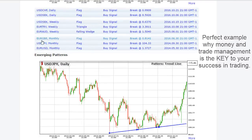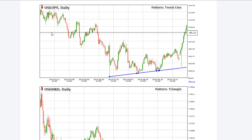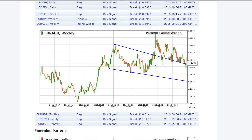Okay, look again at Euro Aussie, a weekly chart, falling wedge buy signal. Where'd it go? There we go. It was a buy signal where? Right here at 150.40.